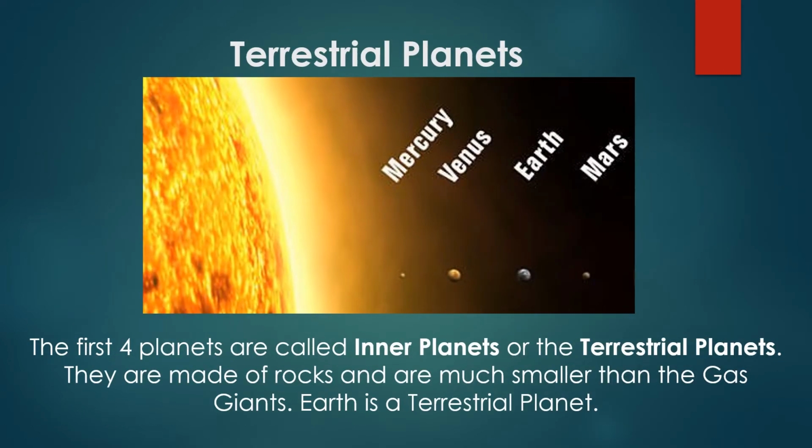Okay, so we've got the sun in the middle of our solar system. Outside of the sun, we've got some planets orbiting. The first 4 planets are our terrestrial planets. They're our Earth-like planets. The first 4 planets are called inner planets, or the terrestrial planets. They're made of rocks and are much smaller than the gas giants. Earth is a terrestrial planet.